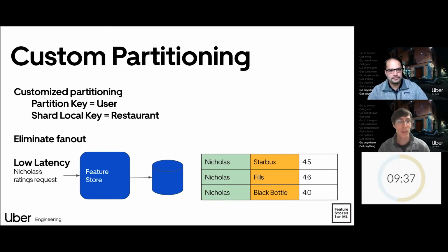With the power of custom partitioning, there also comes some responsibility. When deciding on the partitioning scheme, feature store customers should avoid very large, skewed, or hot partitions.